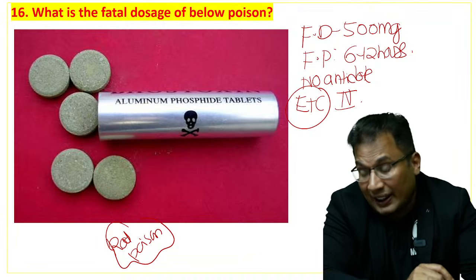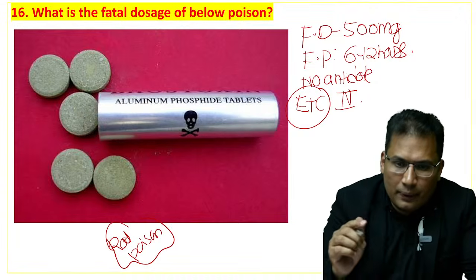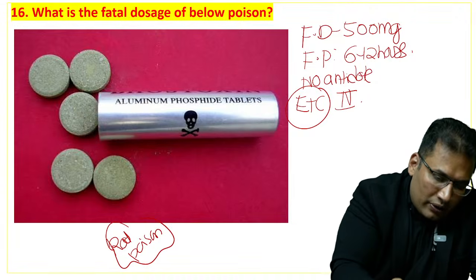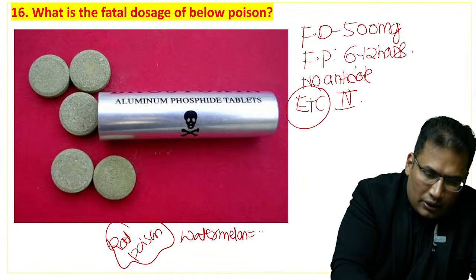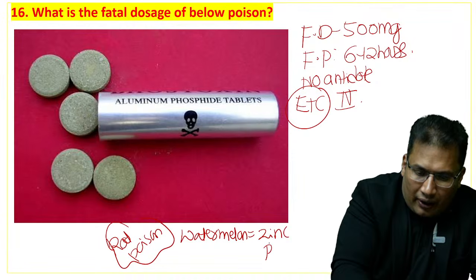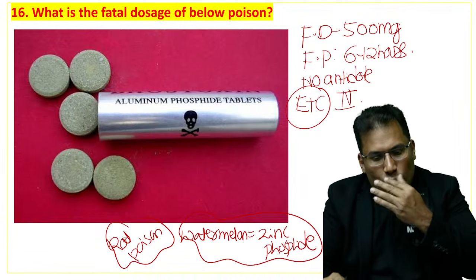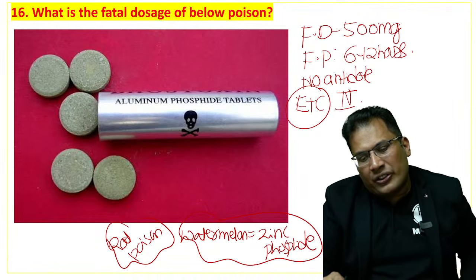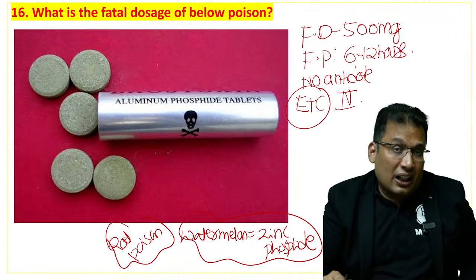Aluminum phosphide, zinc phosphide. Okay, all of you write in the chat box. Write in the chat box. Watermelon is equal to zinc phosphide. Yes, guys, just write. So watermelon is good, but zinc phosphide is very bad. Probably a case of homicide.